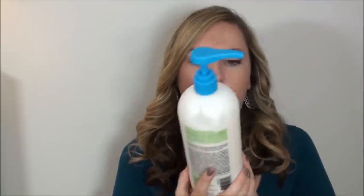Here on the back, it lists safflower oil, sesame seed oil, avocado oil, shea butter, jojoba, cucumber, lavender. And then it tells you which ingredients are certified organic. So I purchased the Alba Botanica Very Emollient Body Lotion Maximum Strength for Severely Dry Skin, because not only do I have super dry skin on my face, I have super dry skin on my body.